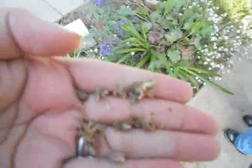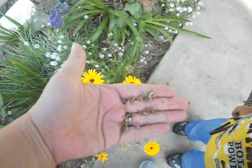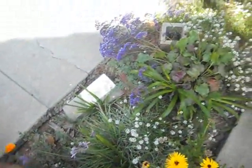Mama, look it. Can I see, Mama? Yeah. You like the seeds? Yes. So we're just going to scatter them over there. That one, Mama. This is our one.